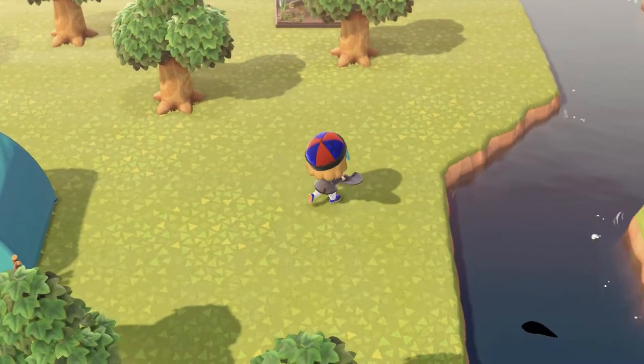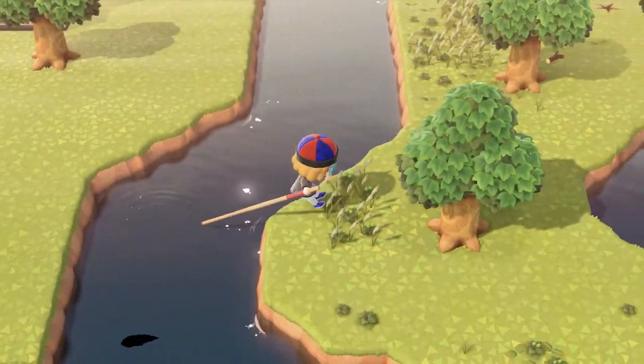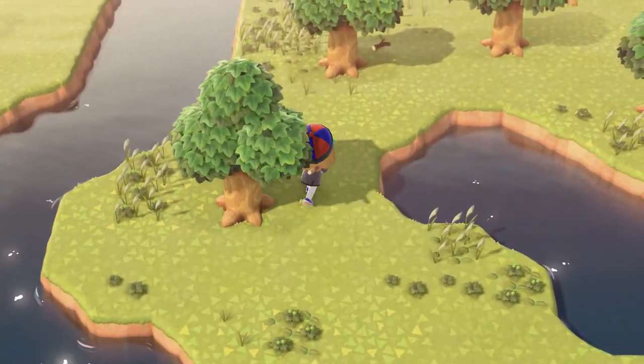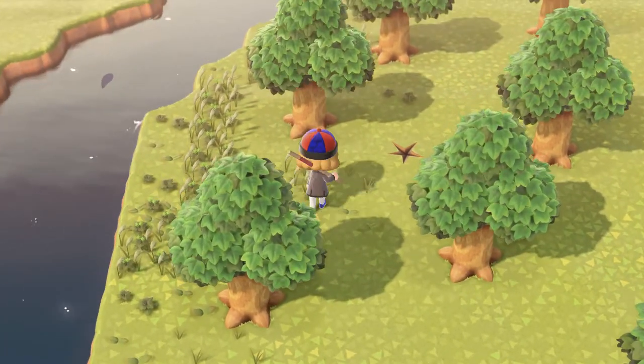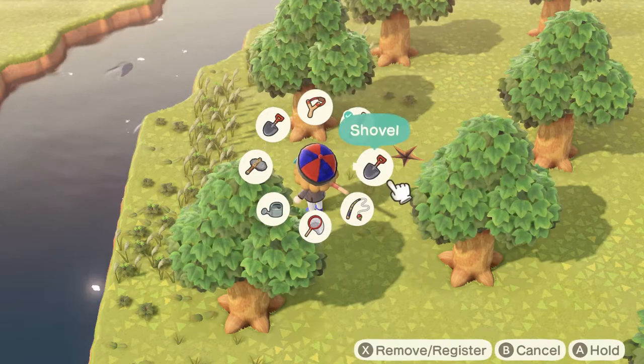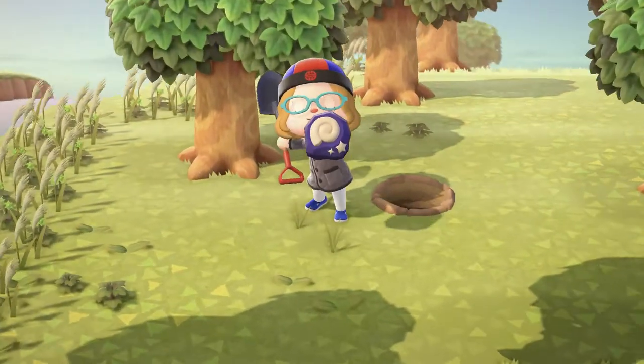Let's cross the river and have a look around over there. Vaulting pole. The vaulting pole is great. I really like it. Big fan of vaulting poles. Shovel. Found another fossil.